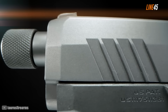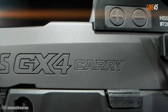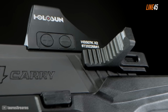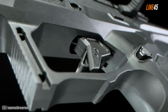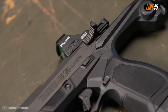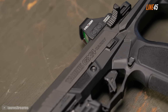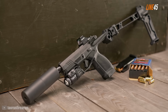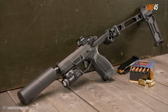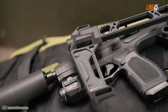The Strike Bravo builds on the GX4 carry footprint with a 3.7-inch threaded barrel, optics-ready TORO slide, reversible charging handle, and a full Picatinny rail for lights or lasers. It ships with 2 GX4 magazines in either 15 or restricted 10-round counts, and the brace version stretches to an overall length of 18.38 inches and weighs about 34.9 ounces unloaded, while the braceless pistol drops to roughly 9.62 inches and 24.1 ounces.